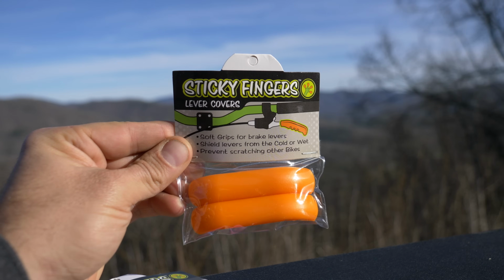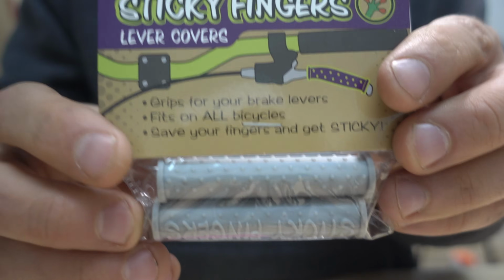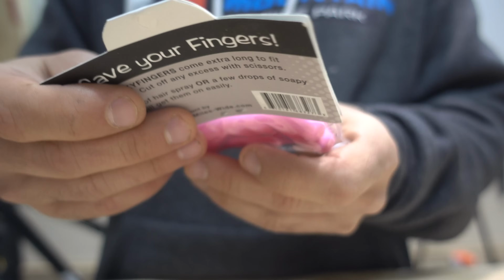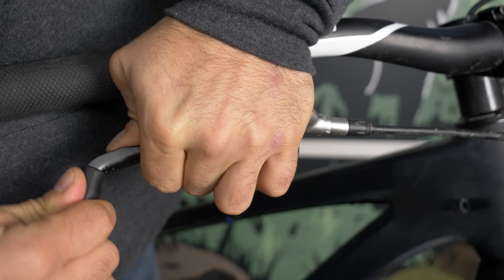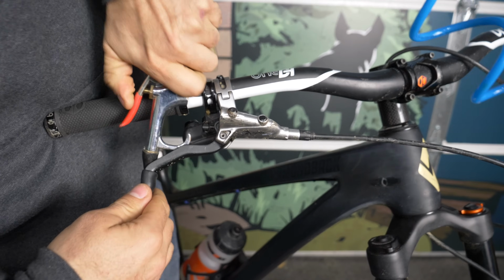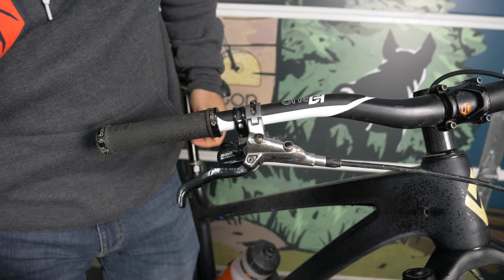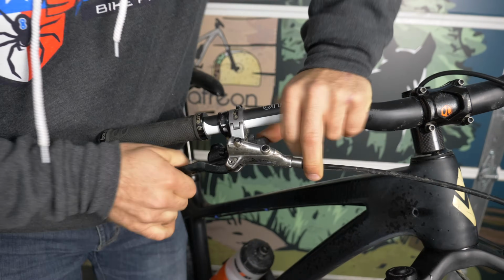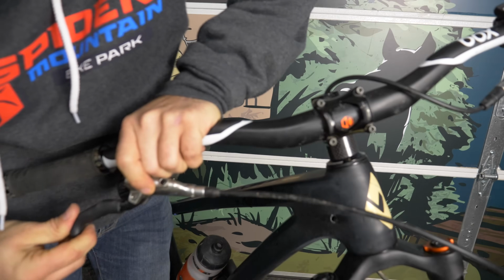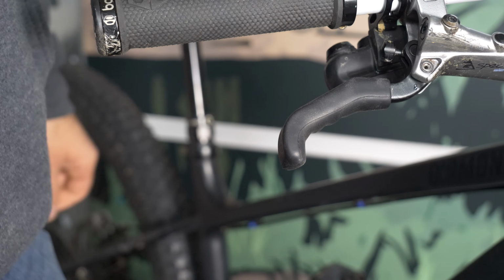Also from Miles Wide Industries are Sticky Fingers brake lever grips. They promise a better grip, insulation from the cold, protection from scratches, and a unique feel. They seem easiest to install with a bit of alcohol, which will dry up after a few minutes. I'm not sure why perfectly good brake levers would need grips, although they do fit really nicely.